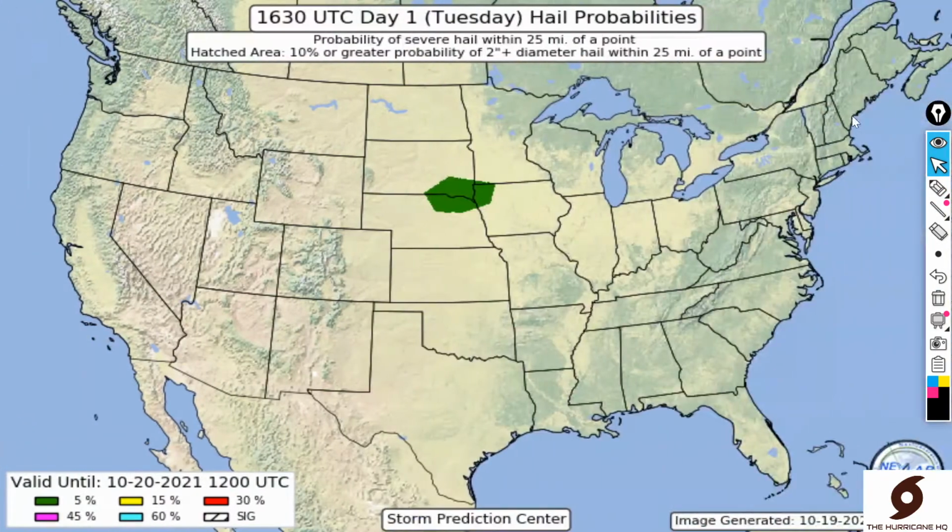Now, if we go more in depth to what this main marginal risk for severe weather is, this is actually for hail. There is no wind risk associated with this storm potential. There's a 5%, which is a marginal risk for hail. So this means that there is a chance for some hail above 2 inches in diameter in this area right here. So there is some potential for some large hail, and if not 2 inches in diameter, probably about 1 inch in diameter or anything like that. That would make it a severe thunderstorm.